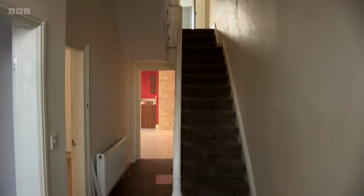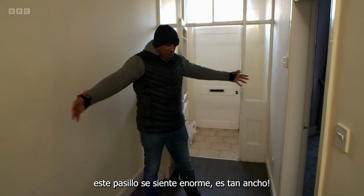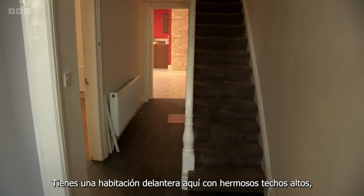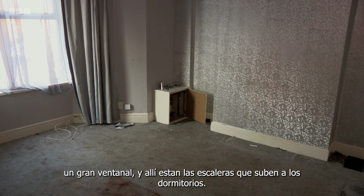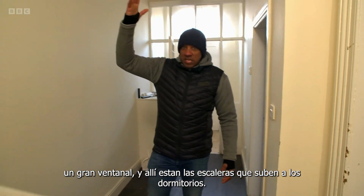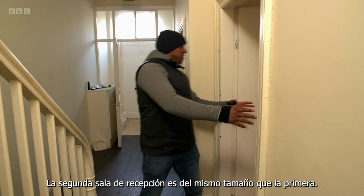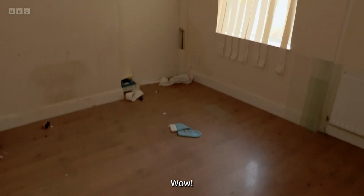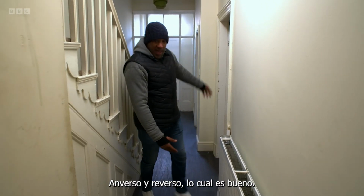Wow. This place is spacious. This hallway feels huge. It's so wide, really nice. You've got a front room here with lovely high ceilings, a massive bay window. There are the stairs going up to the bedrooms. The second reception room is kind of the same size as the front one. Huge. Wow. And then you've got the radiators here as well, front and back, which is good.